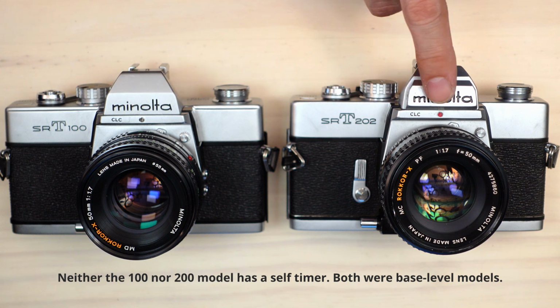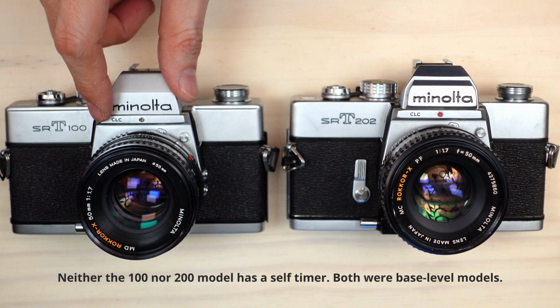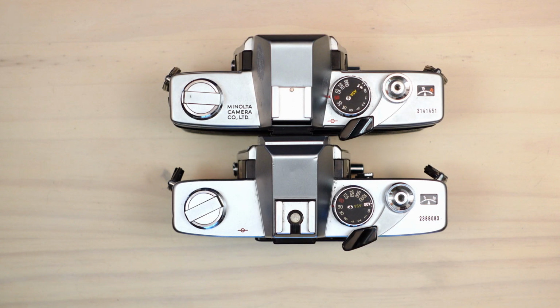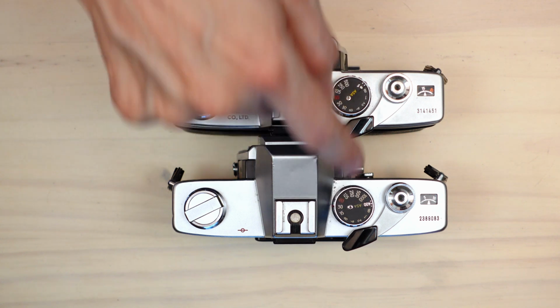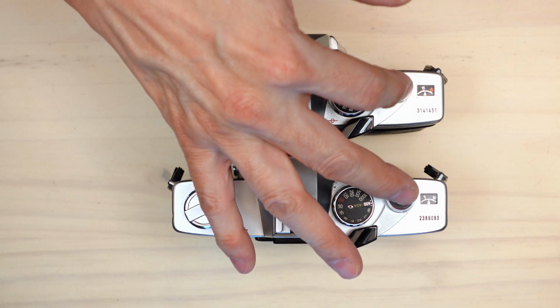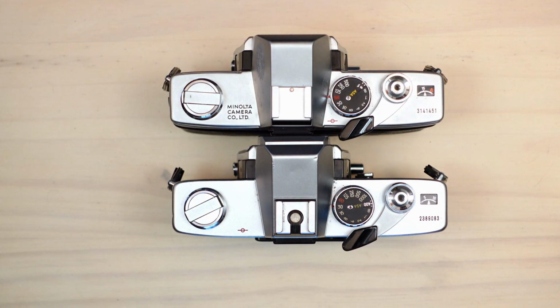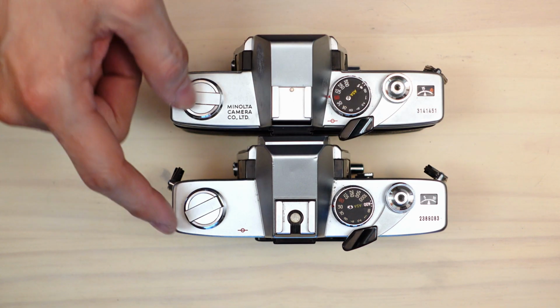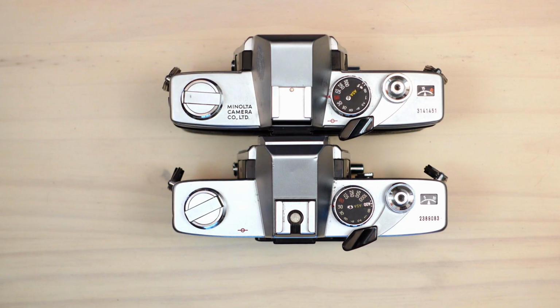There are some changes here in how the nameplate is displayed in the prism housing, but they're pretty much the same camera. Aside from that, they're built on the same body shell. With these two cameras placed up against each other, you can really see the similarities here. You can see shutter speed placement, film advance and shutter release placement. Also the frame counter, same location. Obviously this is going to be in the same location because why wouldn't it?